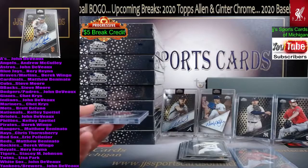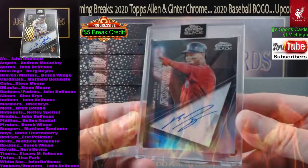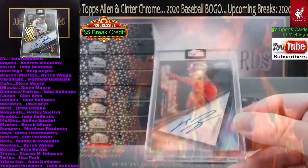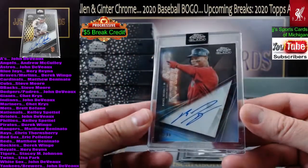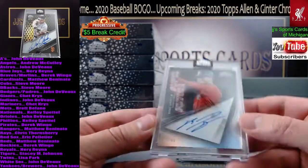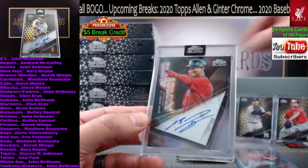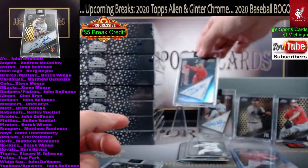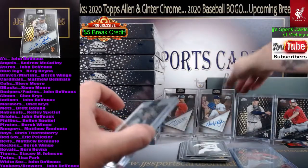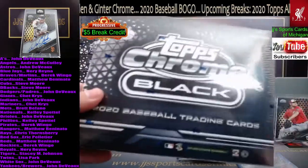And what do we got? Nice. I'll give it a little heat. Out of 99. Devers, another super future, Boston Red Sox. Very nice, Eric. 43 of 99. That's what we like to see. Super futures, number 2 of the break already. Let's keep it going. Let's keep it going.